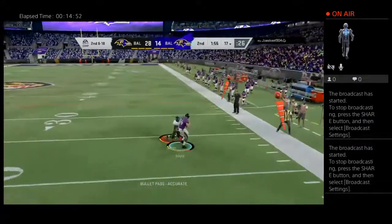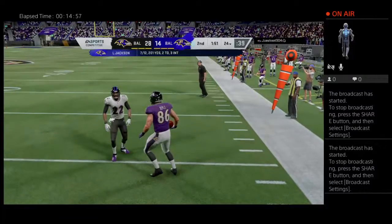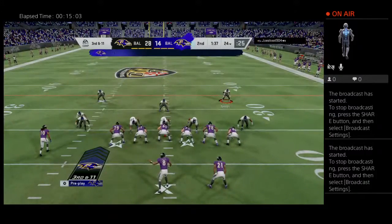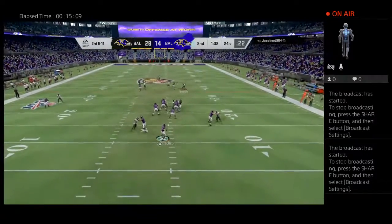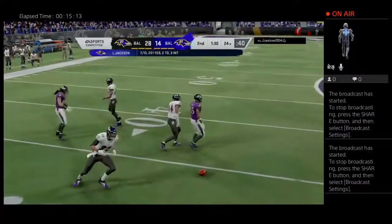After the sack on first down, Jackson, that's into the hands of the tight end Boyle. The reception good for 7. It's 3rd down. Brings up third and 11. To throw on third down, Jackson. And that will be incomplete.